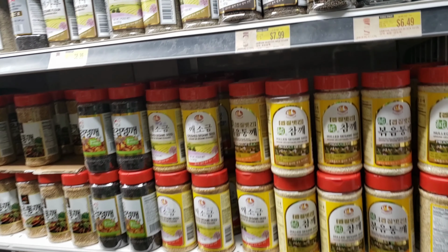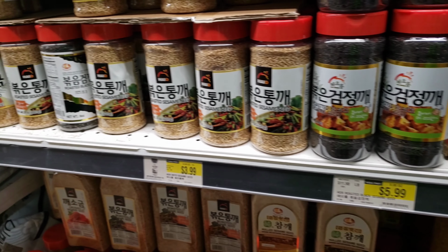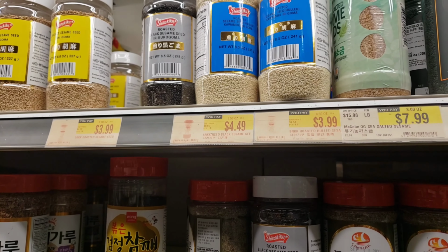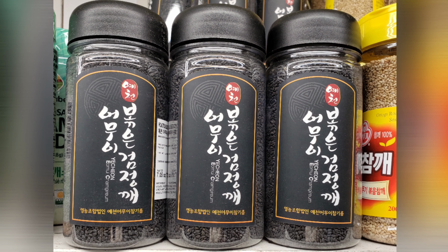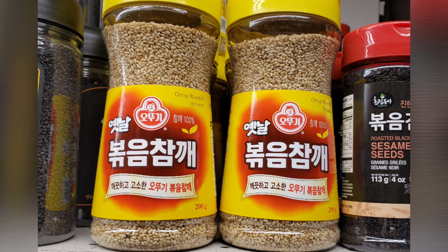Last one is roasted sesame seeds. I use sesame seeds to add additional flavor to my dishes. I chose these because they're very fresh, smell so good, and taste good too. Therefore, this product has earned the Welcome Home Top Choice pick.